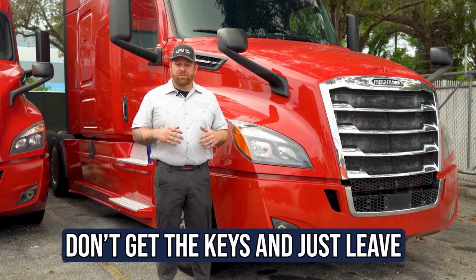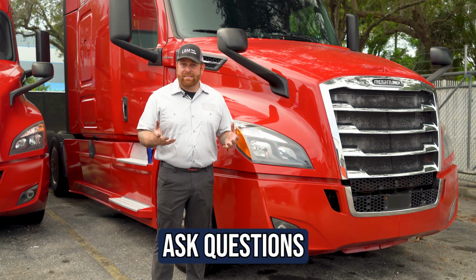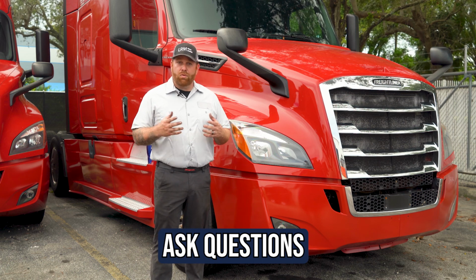When you get there, don't just grab the keys, hop in the truck, pay the bill and go out the door. Ask questions. What was the part that was replaced? Can I see it? What was the problem with it? Find out, because the more you know about the problem, the more you're going to learn about your truck. Knowledge is power.